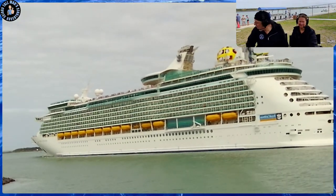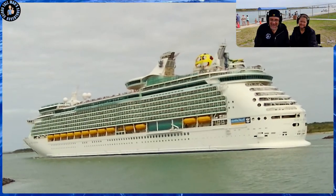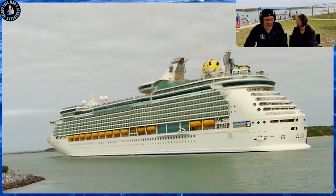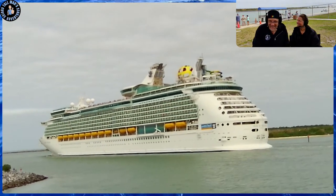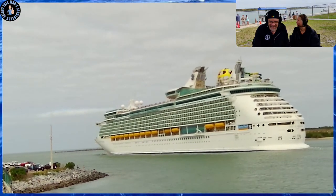I would love to know what that big round yellow thing at the top was originally supposed to be. I mean, what they used it for originally. Now they don't do anything with it. We went up there and shot some video of it when we were on the Mariner, and we're like, yeah, not sure what they do up here. No, it's just a big round sphere.